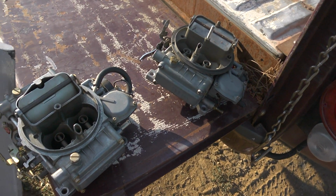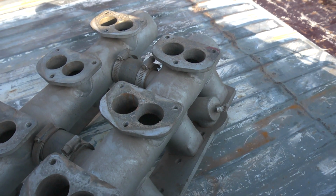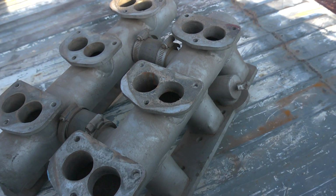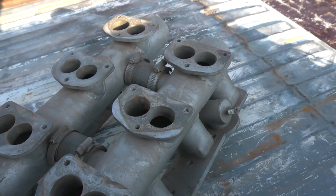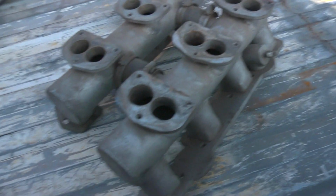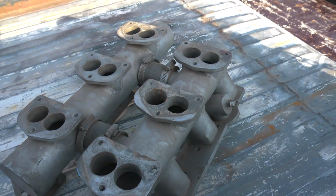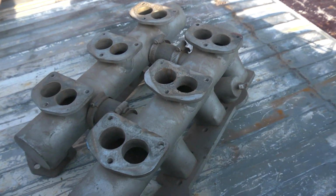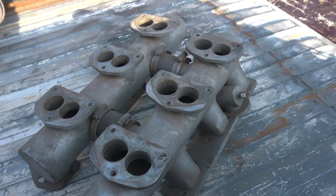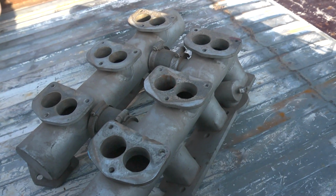So this here is a 6-2 setup for putting six Strombergs on a first generation Chrysler FirePower Hemi, the 331, 354, 392. So yeah, kind of been looking for one of these for a while, and it seems like everyone wanted an arm and a leg for them. The gentleman that I purchased this from only wanted a pinky finger, so there we go.